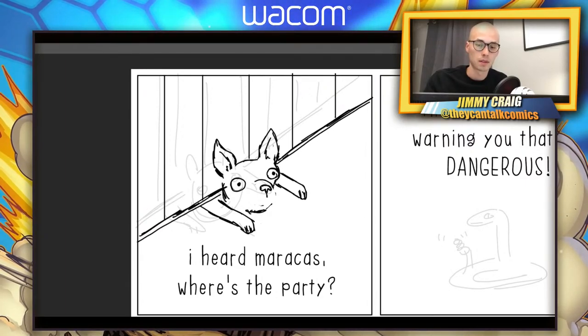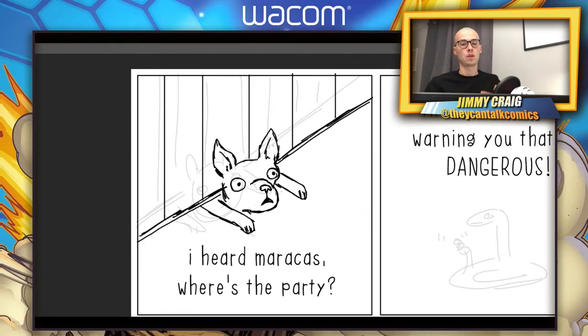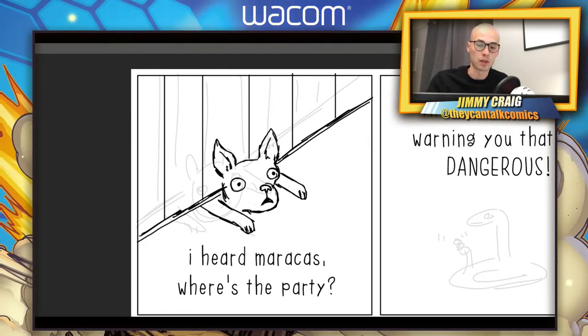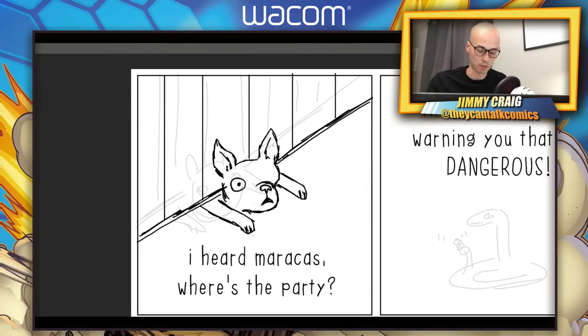Do you ever use references when you draw, or do you try to draw from memory? Yeah, I use reference pictures. A lot of times I'll just draw a golden retriever because a lot of people have golden retrievers. And it's easier to draw expressions with a golden retriever, because they have expressive faces.